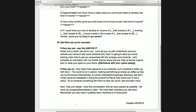You can get them on a conference call. You can send them some products to try, some samples in the mail, right? You can try to schedule a party. There are so many things you can do, but you need to get them to see, touch, feel, learn, hear, and get acquainted with the products, right? All right, so that's the 10-step system. That is the full script.